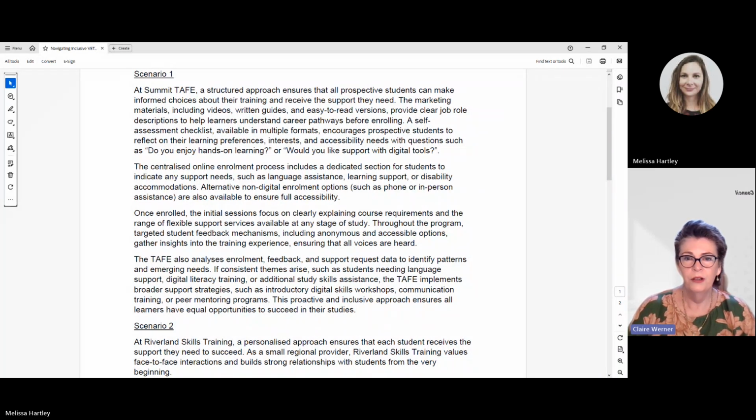There's an online enrolment process with a dedicated section for students to actually indicate if they need any support needs. And there are also non-digital options for students who want to use that. Once enrolled in the initial sessions, they focus on explaining the course requirements. There's a range of flexible support services available at any stage of the study. Throughout that program, there's feedback mechanisms in place. Some of them are anonymous, they're accessible options, and it's all about making sure that everyone has an opportunity to say how they are feeling, to have their voices heard.